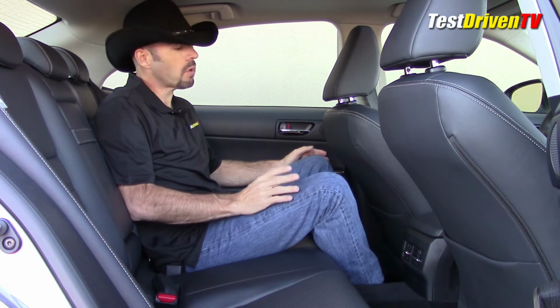You know, if you're looking at the Lexus IS, chances are you're probably not that hung up on rear seat space. If you were, you'd probably be looking at the ES or one of their larger sedans. But if you are one of those freaks that wants this car and rear seat space, well, the good news is you're not going to be that disappointed.